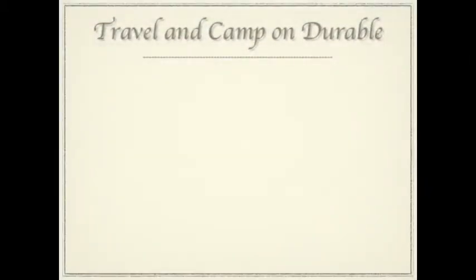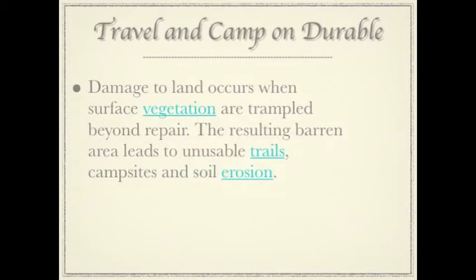Travel and camp on a durable surface. We need to watch where we stay and watch what we do. There's always a chance of messing something up or destroying something that we don't intend to.